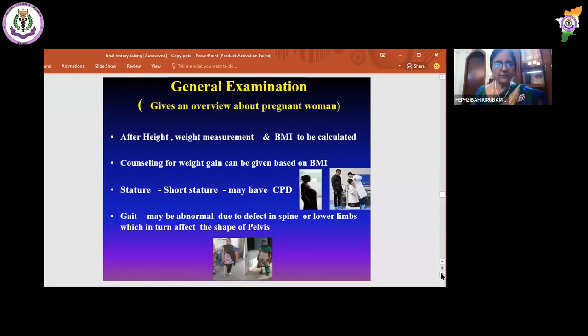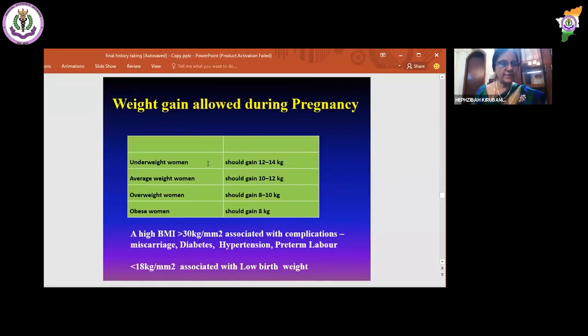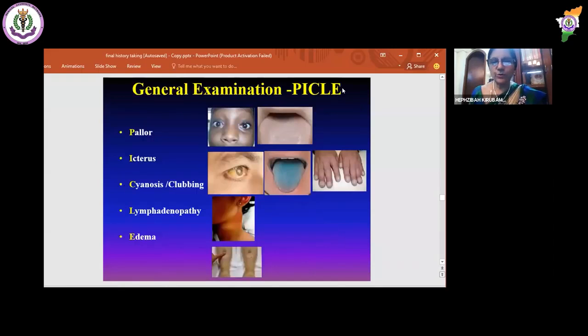So weight gain, he rightly said: for normal, 10 to 11 kg; underweight, we can advise 12 to 14; obese, 8 kg. When the BMI is high, from that BMI itself you know this lady is going to go for diabetes, hypertension, preterm, miscarriages. And when it is very low BMI, they go for low birth weight. So this is a clue everyone is writing in the case sheet. Apurva, if you remember this, you will not miss out.